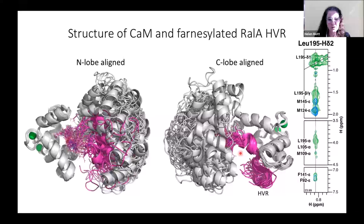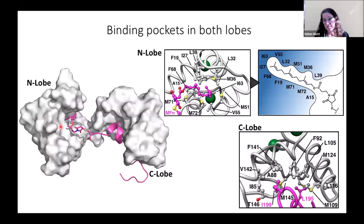So this is the N lobe binding to the farnesyl, which is exactly what we had predicted would happen. And then we can see the C lobe, we have this relatively flexible region in the middle, and then we have a single turn of alpha helix in the peptide binding to the C lobe.